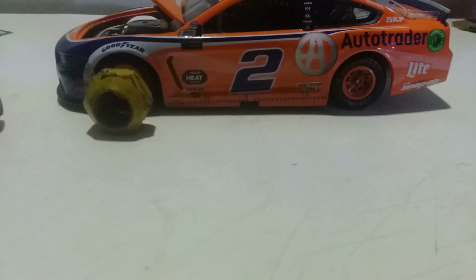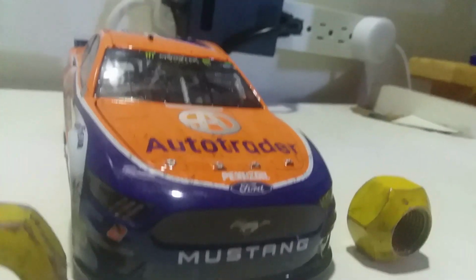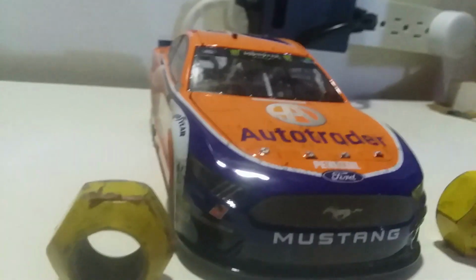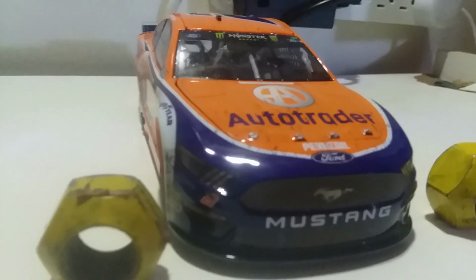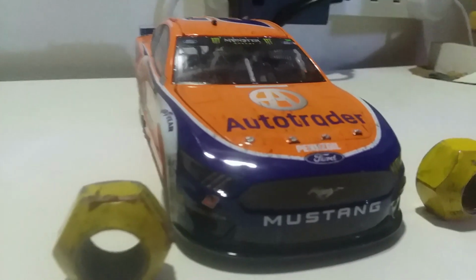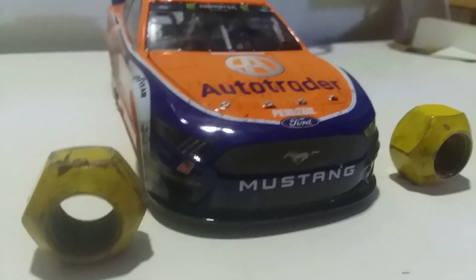And yes, I did have to include the lug nuts because I got these off Brad Keselowski's pit crew. They actually look awesome. Just close down the hood. Yeah, it actually locks. The hood actually locks in place, which is really, really cool. So these new Ford Mustangs, they are pretty cool. And they actually replicate it real well.